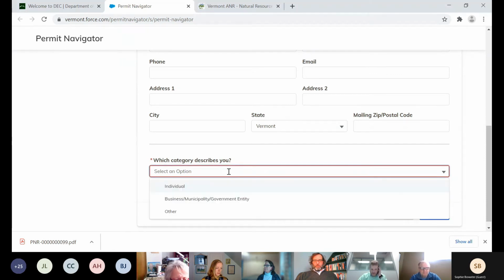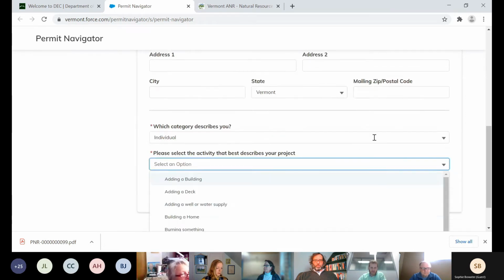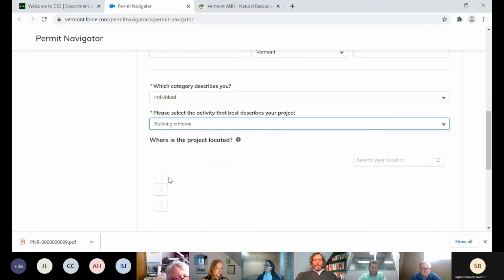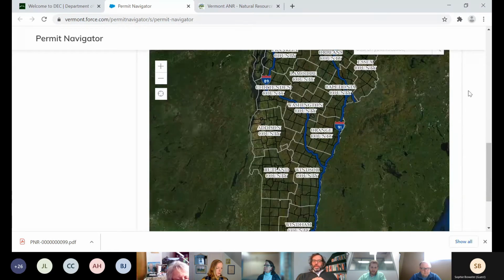Yep, so today we're going to be doing an individual category, like I'm an individual citizen, and I am going to plan on building a home. Great. And as you select a location, next it's going to ask you to select a location.